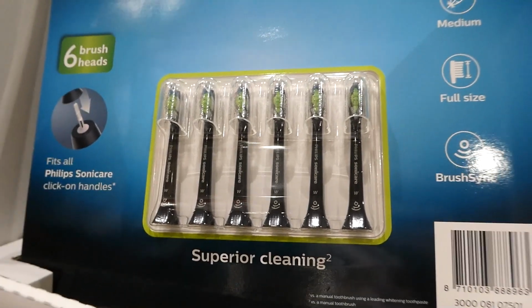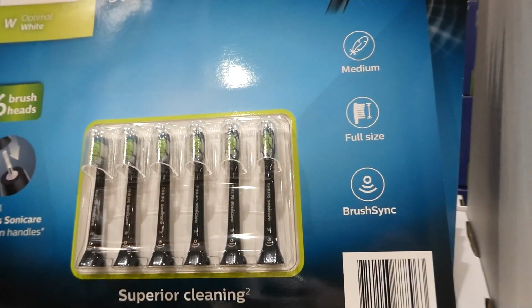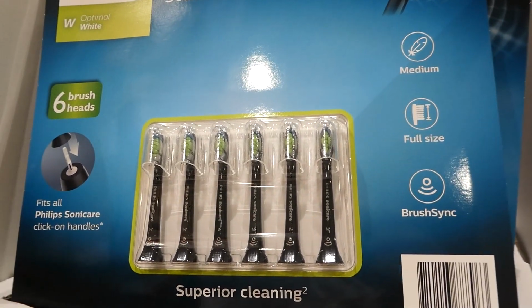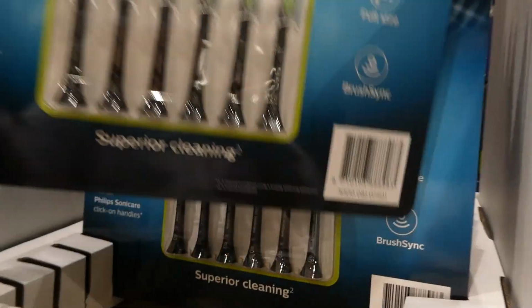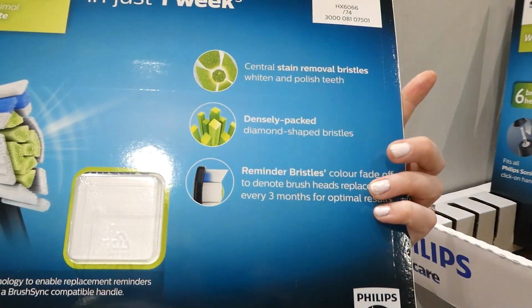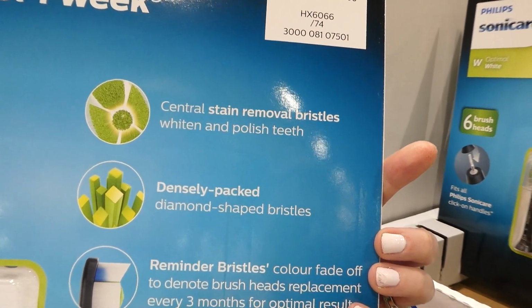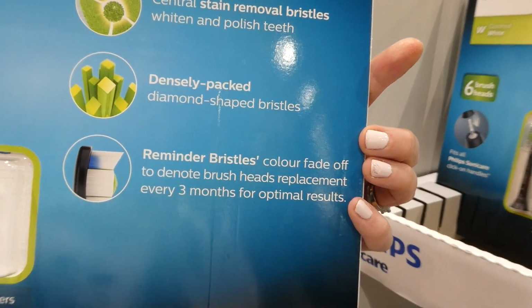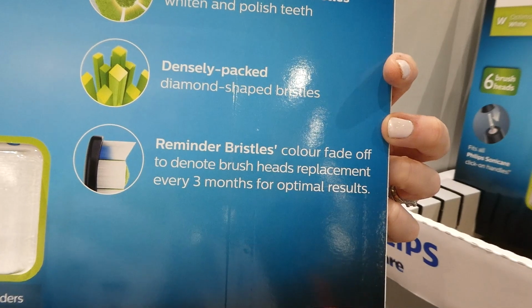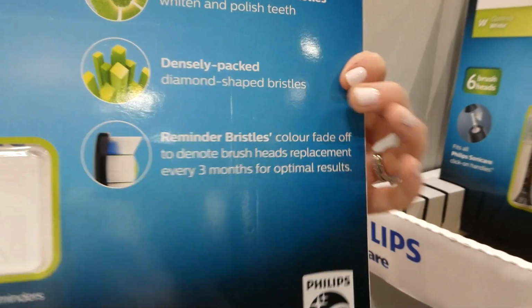They have the brush sync, which works with the Diamond Clean 9000 electronic toothbrush that's in the coupons. And then it says fits all Philips Sonicare click-on handles, but the brush sync is for that actual toothbrush itself. It has central stain removal bristles to whiten and polish teeth. This is densely packed diamond-shaped bristles. Reminder bristles color fade to denote brush head replacement every 3 months for optimal results.